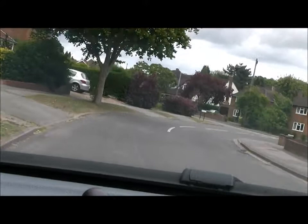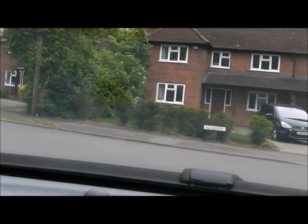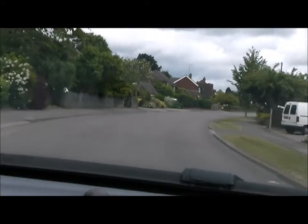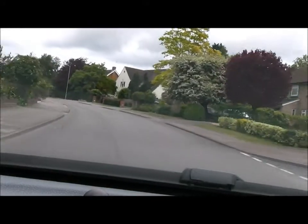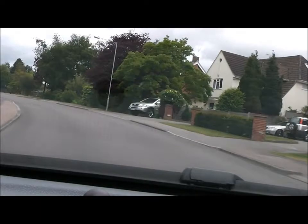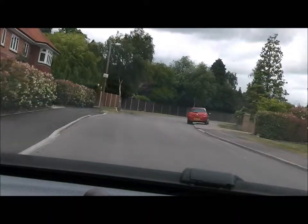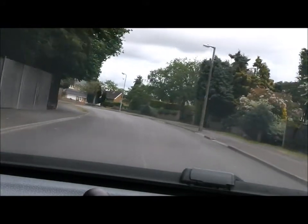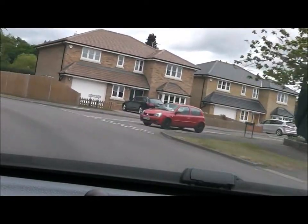And we're going to turn left. We'll take the next turn on the left, please, Tony. So what mirrors are you checking? Oh, sorry. Turning right, Tony. What mirrors are we checking? No, interior and right hand door.